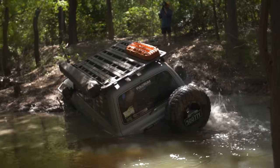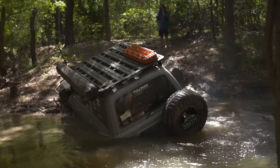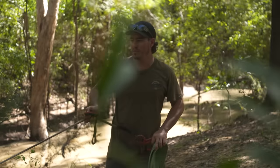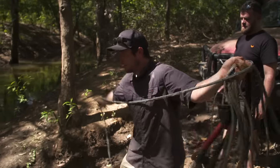Oh, nah. That's burying it. You're going down further. You might need to pull me backwards. I'm going to have to pull Shaun back. He's fully slipped up the crossing.